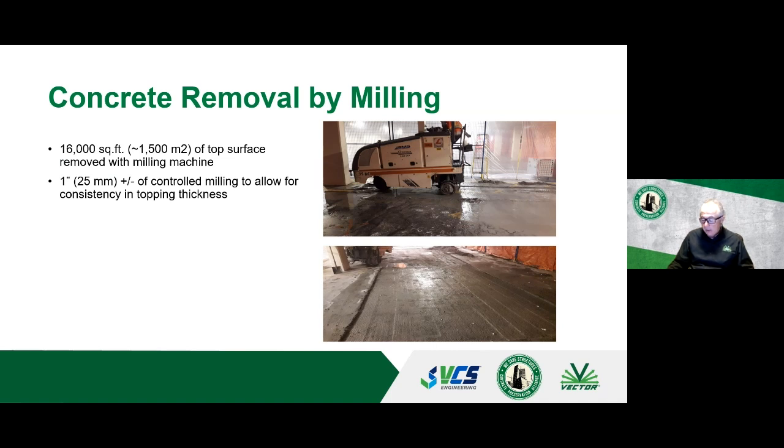These machines, they may appear expensive to rent or subcontract, but they do top side removal much more efficiently than conventional chipping. A 2-man crew prepared this entire area in hours, compared to 5 or 6 men using breakers or chipping hammers. Using breakers and chipping hammers, quite frankly, would be unthinkable. So this milling machine really paid itself off here on this project. So there was 16,000 square feet removed, down to about an inch or 25 millimeters, all controlled and consistent.